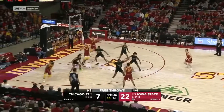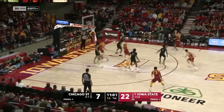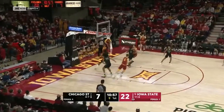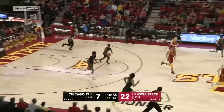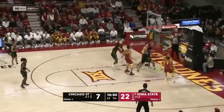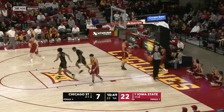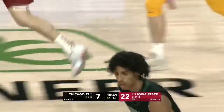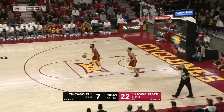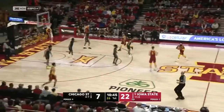This is a lineup for the Cyclones. I'm curious to see if they maybe go to this a little bit more. Jazz and Enaruna both on the floor. What it allows you to do is have five guys that can play outside of the three-point line, but you still have the size that you don't necessarily have when you play small ball. That might be something they go to more and more throughout the season, to keep the floor space but not give up the rebounding that you sometimes give up when you play small. This is a lineup that hasn't played at all this year, but something Iowa State wanted to look at tonight.